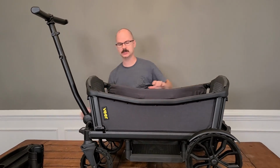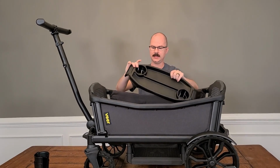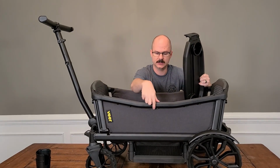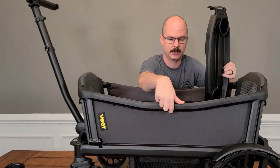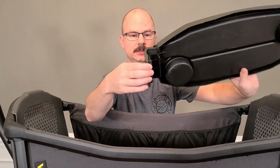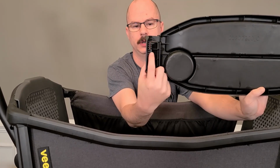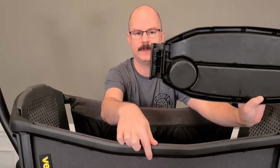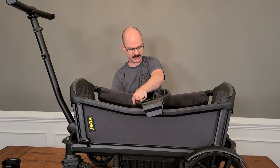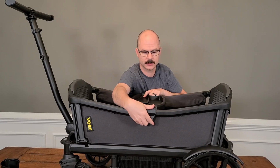Everything is set up. We're going to talk really quickly about the snack tray. So with the snack tray and all of your accessories that you're going to see on the wagon, we've got these pins, one here and two on either side. All of your accessories are going to have this notch cut out in the handle to line them up. So you can see this notch here. We're going to line that up with the pin, and that just helps you secure these, makes it a little bit easier. You know where you're attaching it, you got it in the right spot.